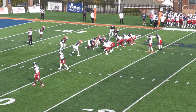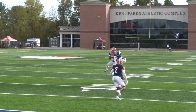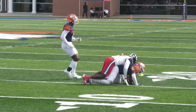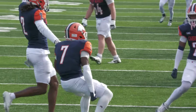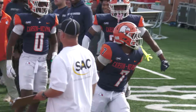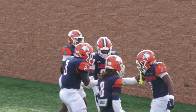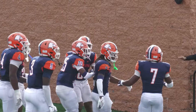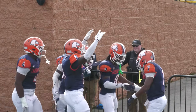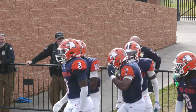Carson-Newman 19. Preston Brown takes the shotgun snap, 3-step drop, throws left side. It's intercepted by Isaiah Kane. Kane snatches it at the 15. Just the 3rd pick that Preston Brown has thrown all season. Kane grabs it with 69 seconds left. Carson-Newman football at the 15. Should be the ball game.